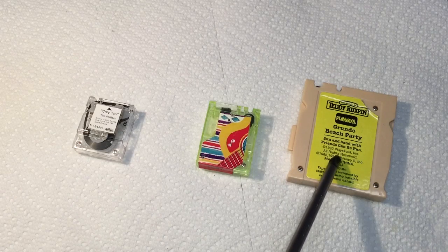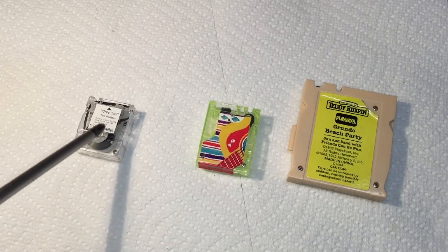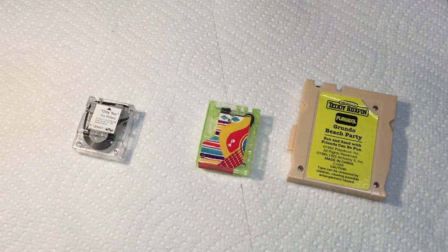And then in the 1990s, there was this Teddy Ruxpin tape. It was introduced by Play School and was used in a different version than the cassette version of the Teddy Ruxpin talking doll. And this tape had a music and dialogue program on it. So again, these are oddball formats that use endless loop tape in little tiny cartridges.